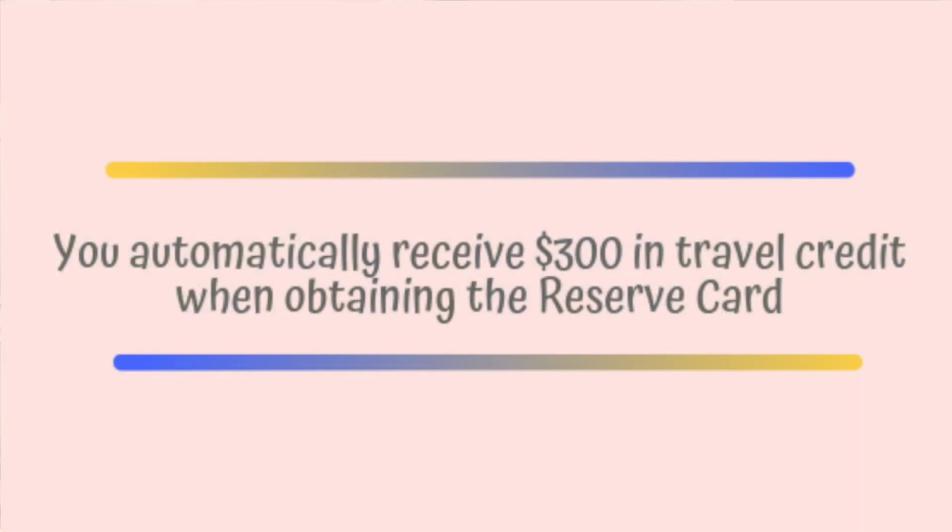Chase automatically gives you $300 worth of travel credit. If you subtract the $300 from the $450, you're only paying a $150 annual fee for the Reserve card. In addition to that, you are also getting triple the points. Now, if you think about it, the Preferred card is $95. The Reserve card, you're paying $150. You're only paying $55 more than the Preferred card, and you're also receiving triple the points. You are actually missing out on more credit card point opportunities by not switching over to the Reserve card.